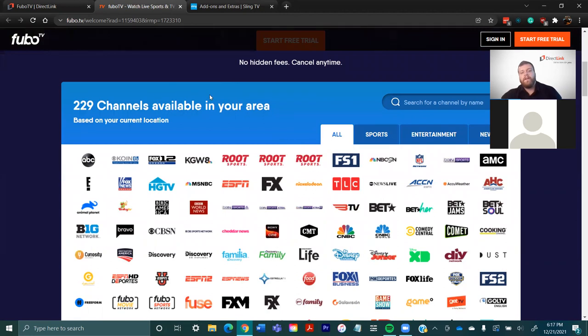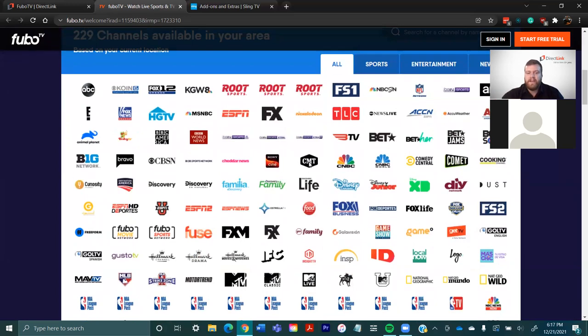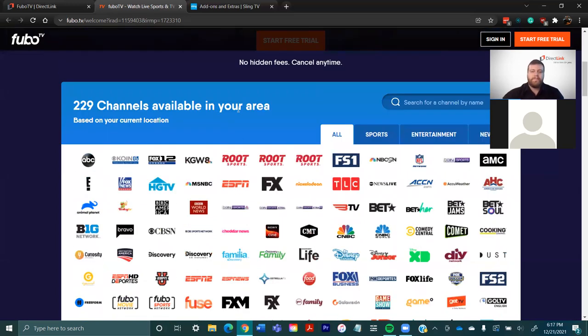If you scroll down, this is pulling my location from my browser. So this is the Portland area channels that you'll see here, telling me there's 229 channels available in your area. As you can see, it's just got ABC, not K2, but it has KOIN, Fox 12, KGW, Root Sports. And I don't believe that Fubo TV has the OPB feed from PBS. However, there is a little bit of a workaround for OPB if that's a channel that you want.